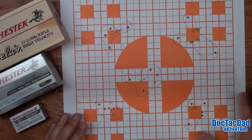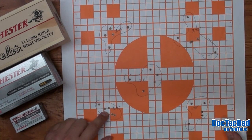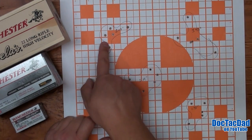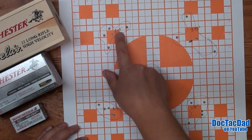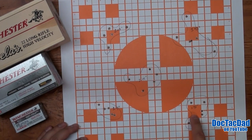And this is at 100 yards, guys. This is at 100 yards. So we're looking at 1.5 MOA here and 3.5 MOA. And then in the middle here we have pretty well 2-inch groups. We have a 2.07 inch, 2.14 inch, and a 1.98 inch.